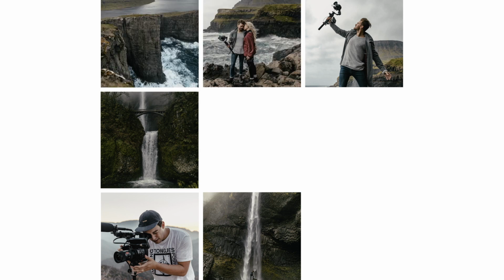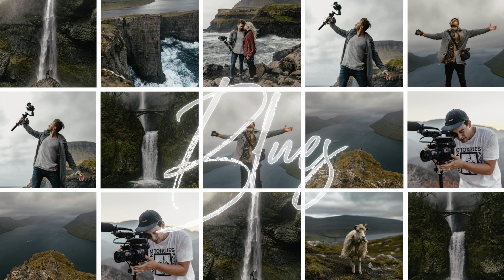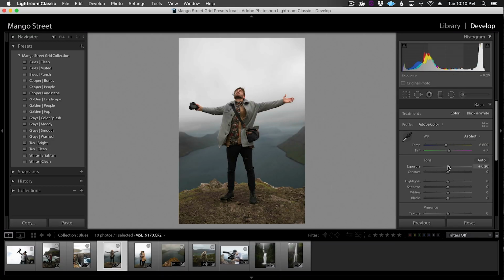The blues work best in photos with even lighting that feature rich colors. The blues bring out deep contrast and enhance your colors, all while maintaining natural-looking skin tone. These are perfect for landscape and travel photography. Now, with all Lightroom presets, you'll want to first adjust your white balance and exposure before you apply a preset.